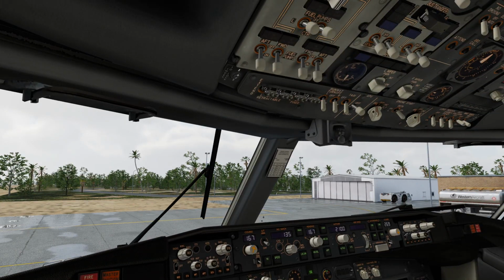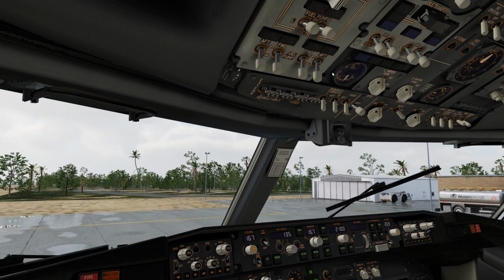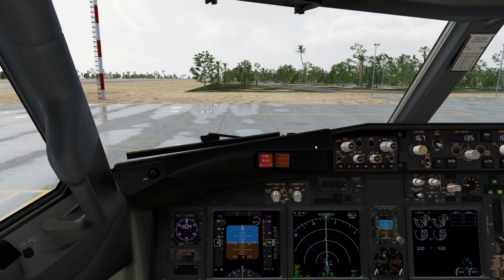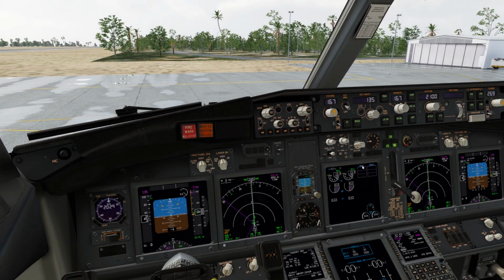Rain's all but stopped, so let's turn those off. Wipers, engines can go on to continuous, there we go, and with that, parking brakes off. Flaps 1, 2, 5, 10, 15.